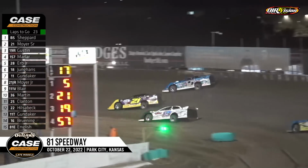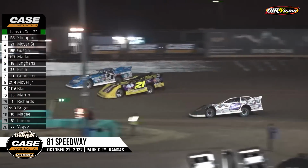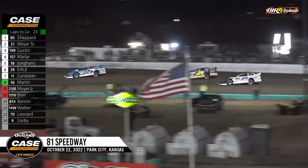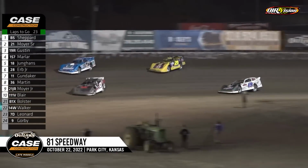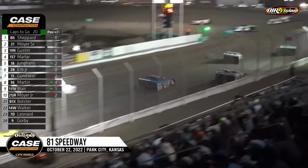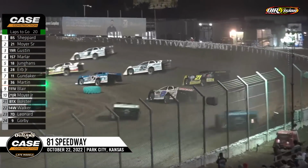Moyer to the inside of Brandon Shepard. Shepard drives back to the outside. Gustin's right there as well. 3 different grooves on a Saturday night in late October here in Kansas. Oh, this is good stuff as they continue to stay in lap traffic and work off turn number 4. And Shepard going to go back to the bottom here. Moyer has the outside open in the 21.